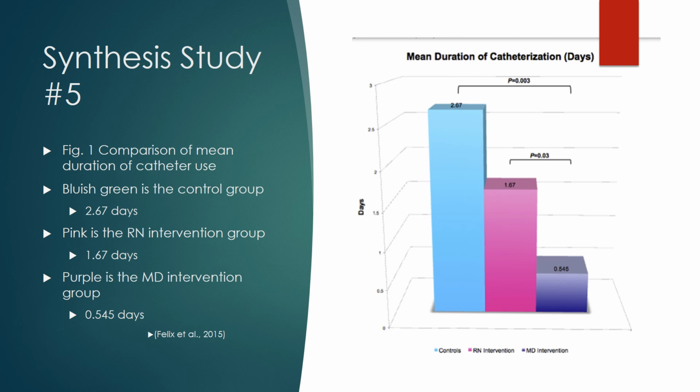This graph shows a comparison of the 3 different groups in this study and the mean duration of catheter use. The blue is the control group that had no intervention, and they had a duration of 2.67 days. The nurse-initiated reminder group, which is in pink, did show improvement with a duration of 1.67 days, and the physician-initiated reminder group had the best results at a catheter duration of just 0.545 days.